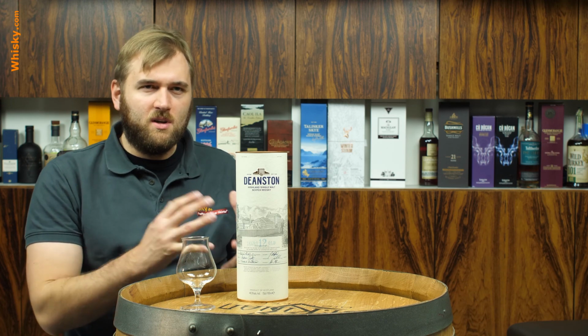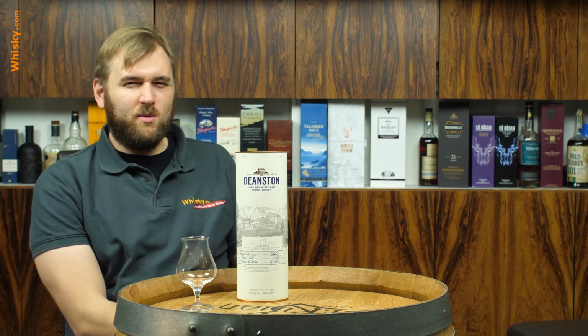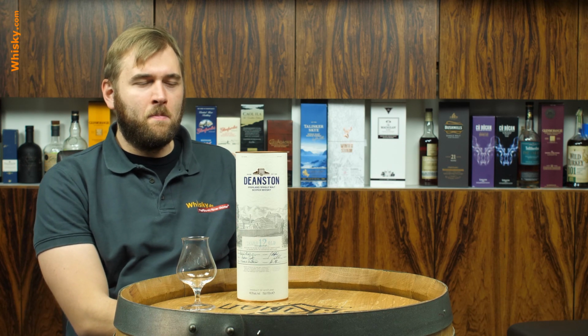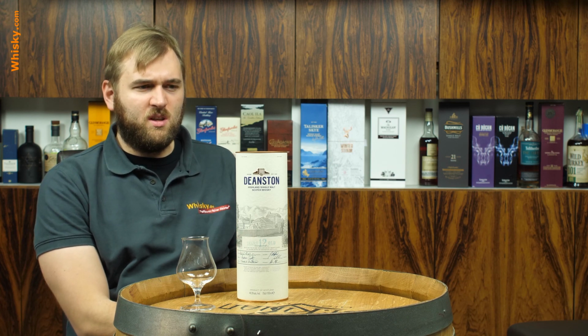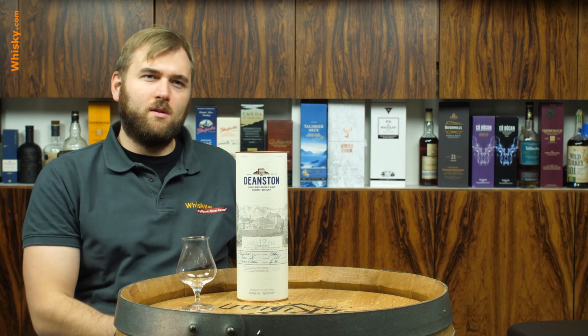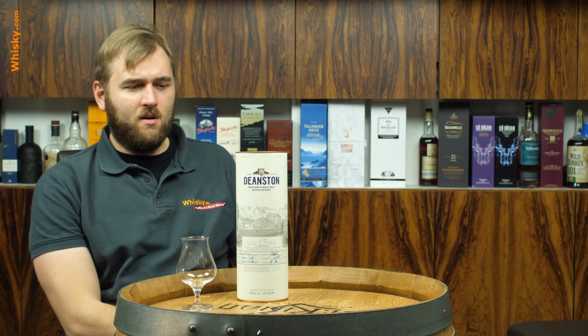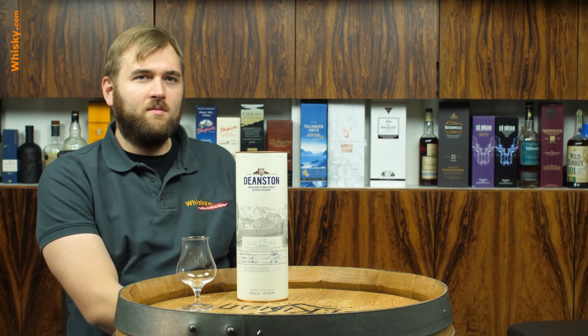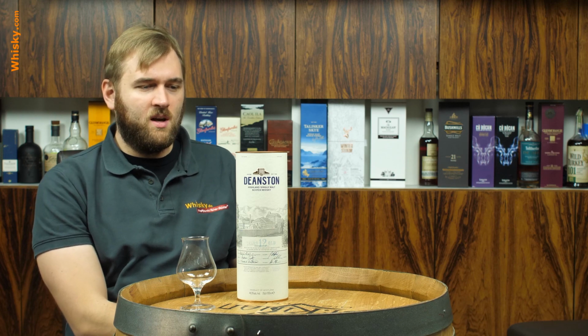Because the distillery closed its production in 1991, and yeah, the distillery was not that well maintained, and the Distill Group now keeps Deanston very good. So they invested into the company, they produced a lot, and now they even spent a new design on the 12-year-old. So in 2017 they got a redesign, so the Deanston bottle looks a bit different now.